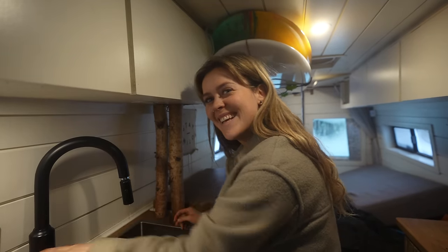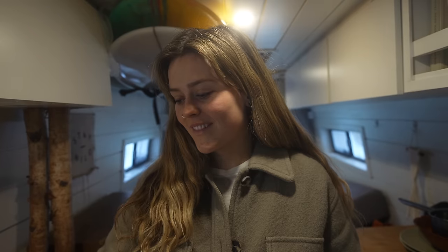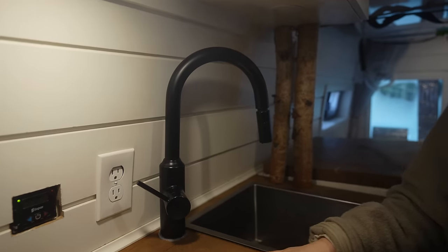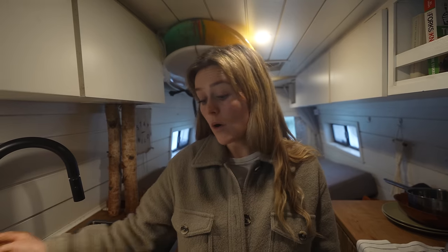It's not working? Is the fuse not in or something? The fuse is in, it's probably frozen. I was just about to celebrate. Oh no. No water. Frozen. Try again. Best guess is frozen. I would open all of these up and then come back in a few hours.